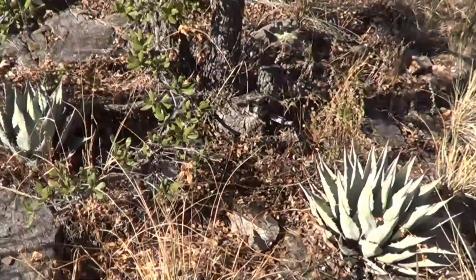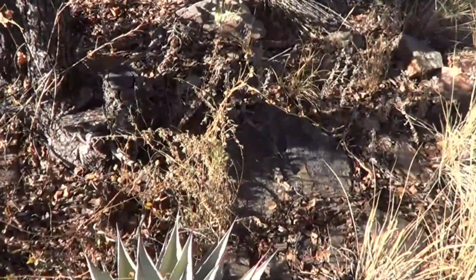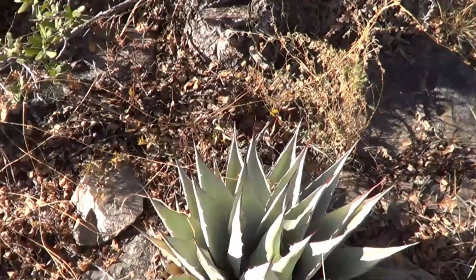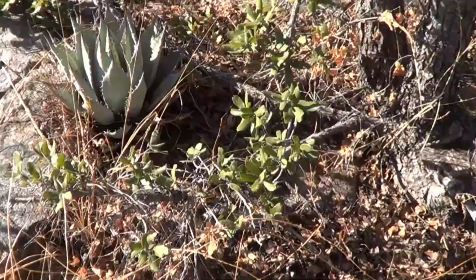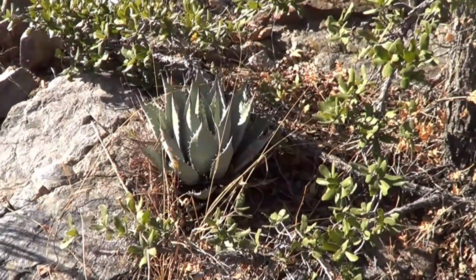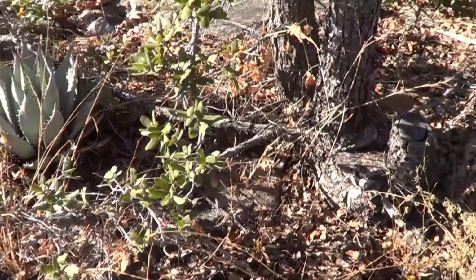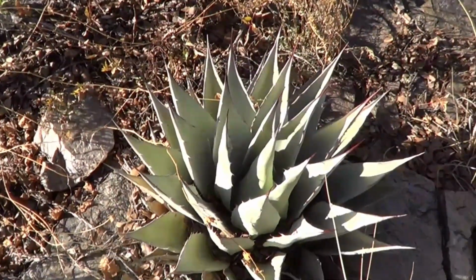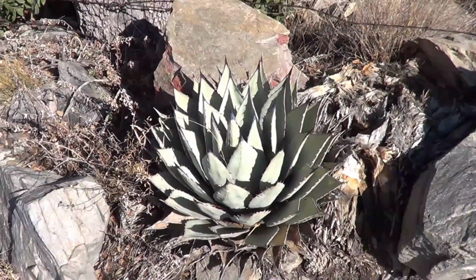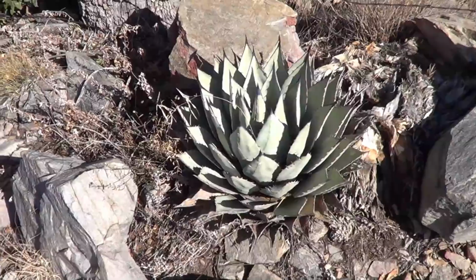Look at this. Okay? Very curiously interesting. Sometimes small size, other times very developed. That's a good size. Agave.